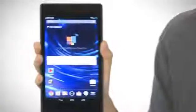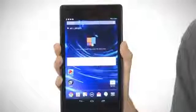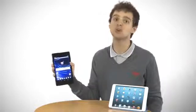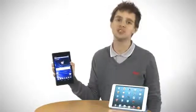In terms of my first impressions of the Nexus 7, it's light enough and thin enough that you don't feel like you need to put it down or rest it against a prop. If you plan to commute, stand on a bus, or sit on a train, this is a real advantage.